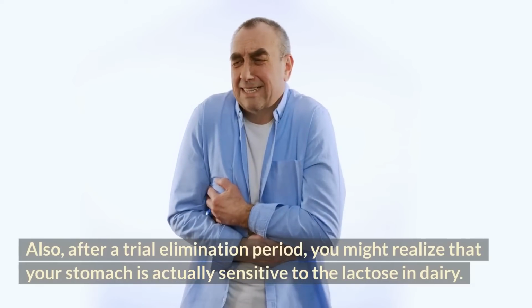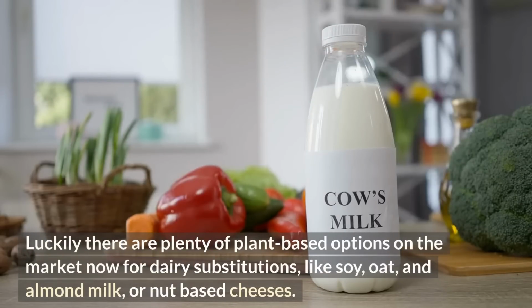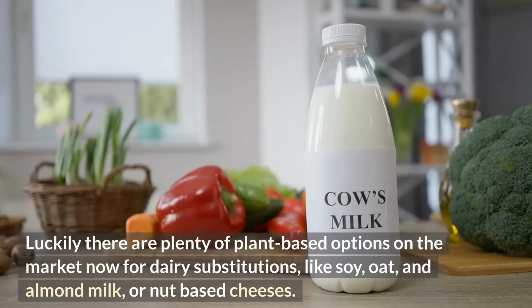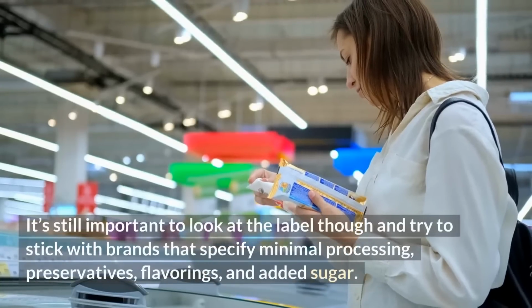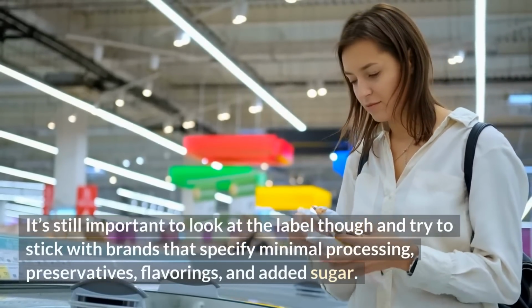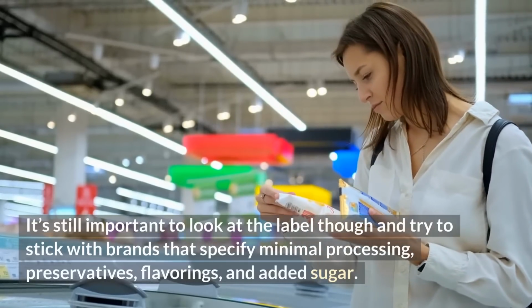Also, after a trial and elimination period, you might realize that your stomach is actually sensitive to the lactose in dairy. Luckily, there are plenty of plant-based options on the market now for dairy substitutions like soy, oat, and almond milk, or nut-based cheeses. It's still important to look at the label though and try to stick with brands that specify minimal processing, preservatives, flavorings, and added sugar.